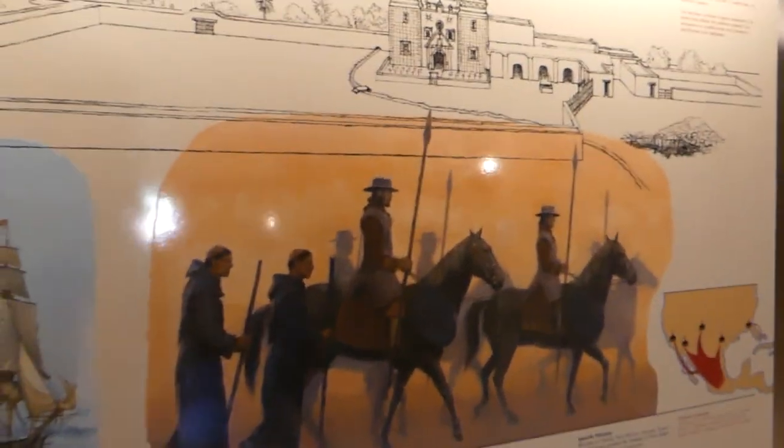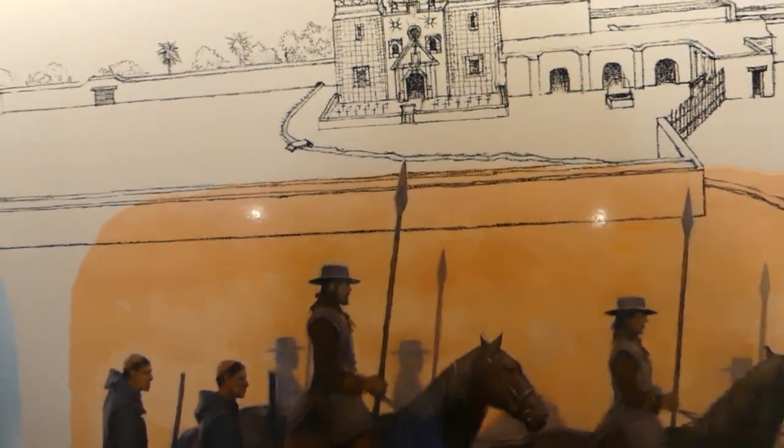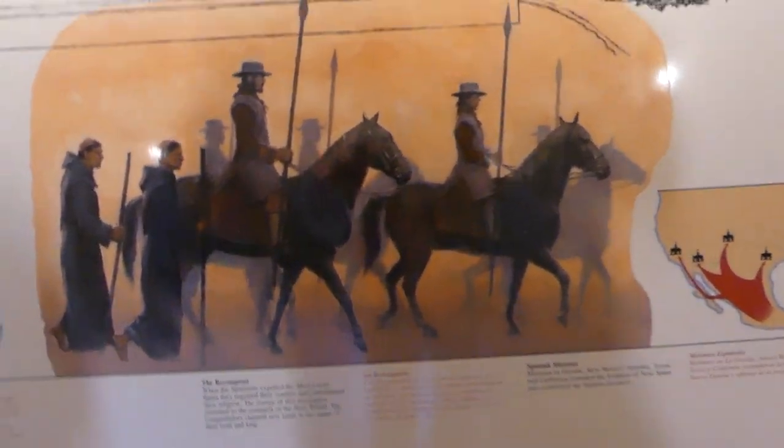Hey, look, his hat's my hat. See? I know, I'm wearing his hat. Let me turn it around. See, look, I'm wearing his hat. Well, I don't have a spear and a horse, but if I had a spear and a horse, I would look even awesomer.